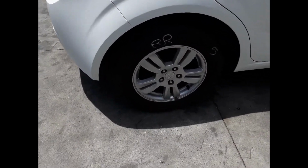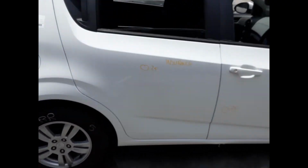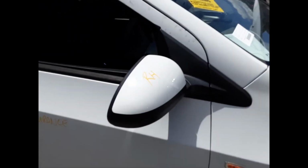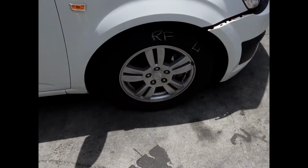15-inch factory alloy mag with a good tyre, right rear door has one small dent, right front door has one small dent, right guard appears to have no damage, right power door mirror and a right front 15-inch factory alloy mag with a good tyre.